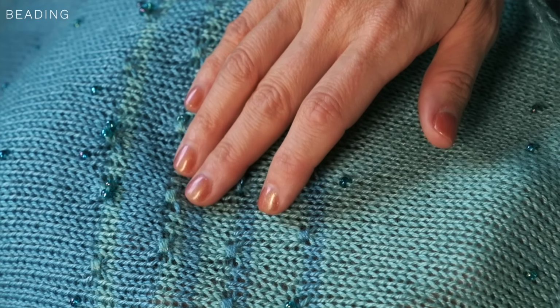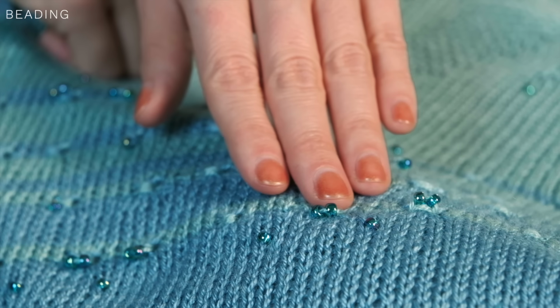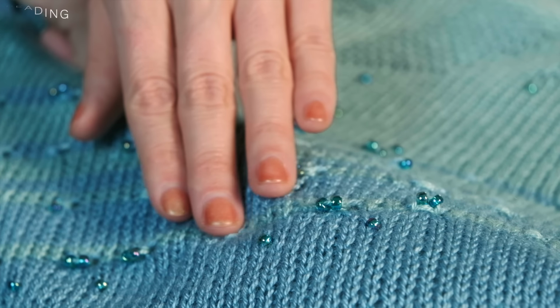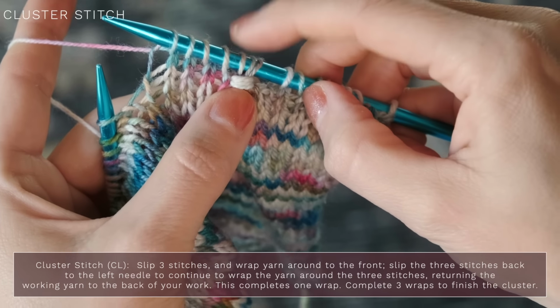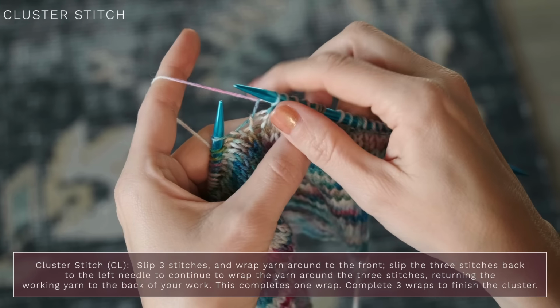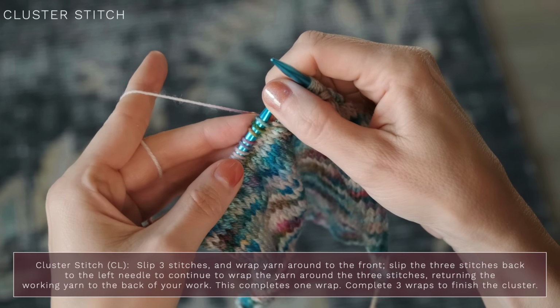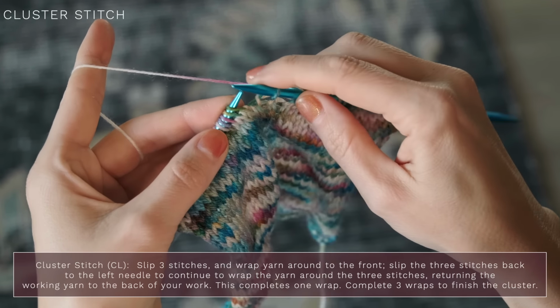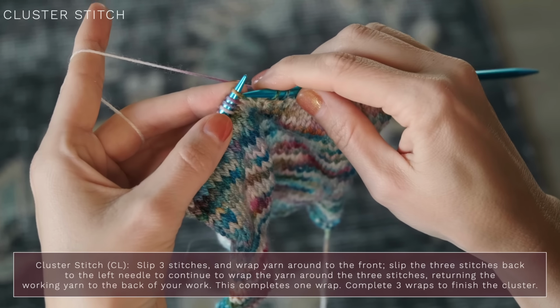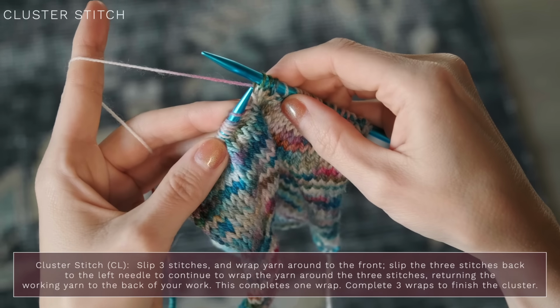Another thing that I would like to show you how to make is these cute little cluster stitches. So the pattern has 2 stitch clusters and 3 stitch clusters, and some have beads and some don't. You can see here I did a cluster around 3 stitches, so I'm going to show you how to do that. So when you come to the part in the pattern where you should do your cluster, you're going to start by sliding 3 stitches onto your right needle with your yarn in the back.